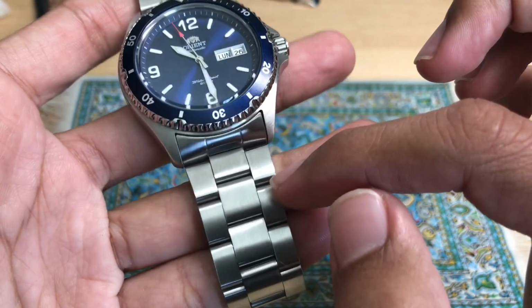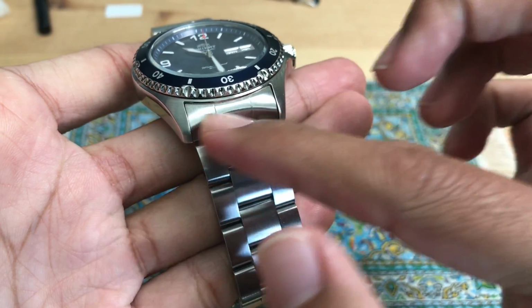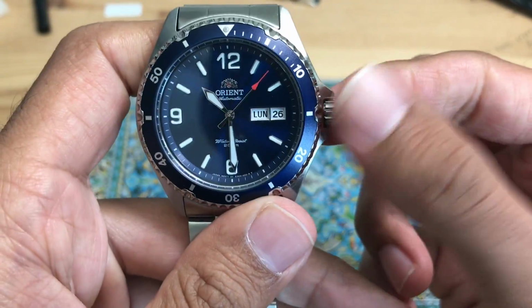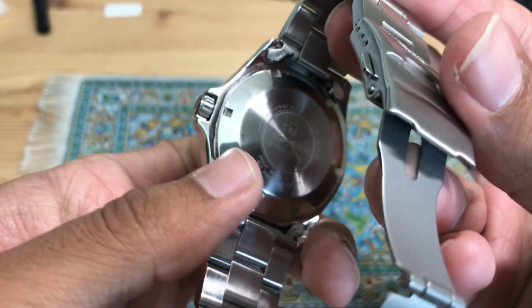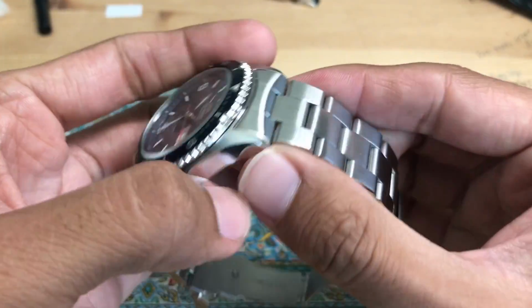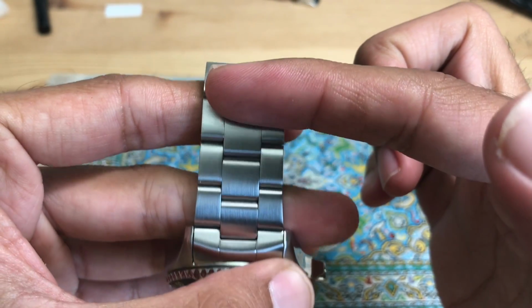So it's one of those things that I'm sure they're also trying to improve. There are other Mako 2s where the end links are solid. On this one in particular, it's not. Let me see here. Crown screws down, really a lot of fun. Screw down case back. Again, this part here is polished, this part here is brushed. The bracelet itself, the links, the top part is brushed.